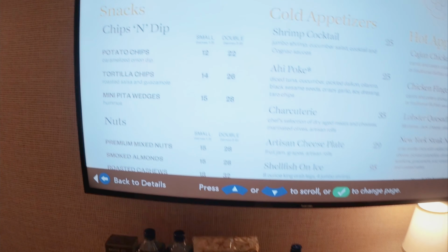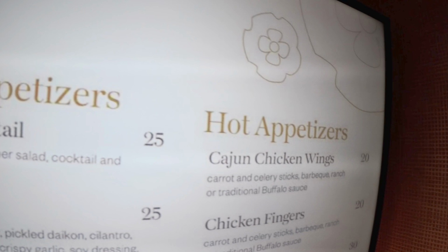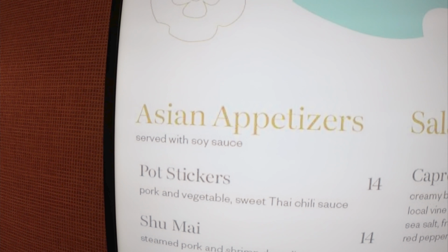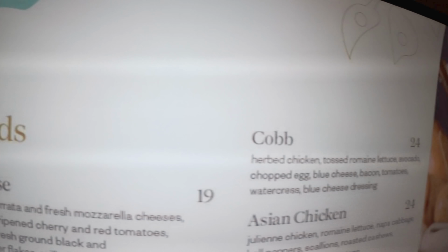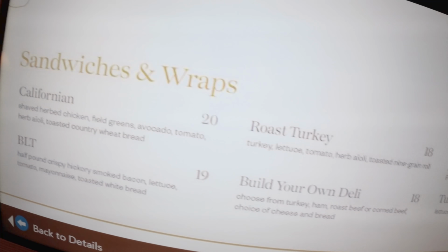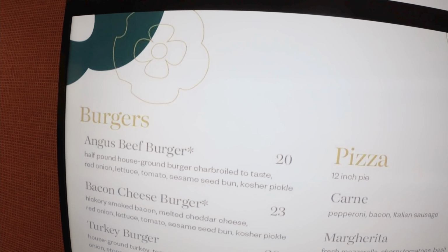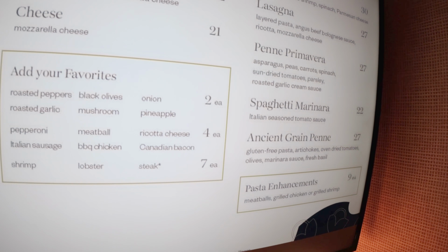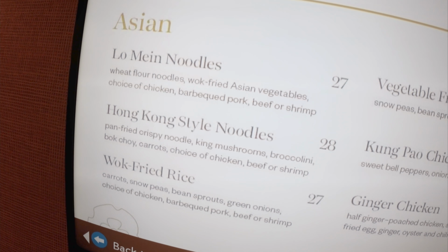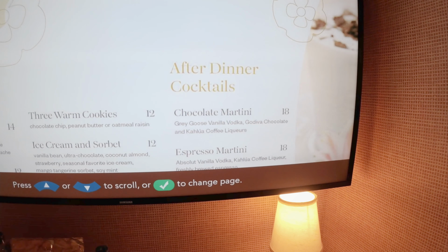So I'll just show you the categories, okay? Just the categories. We have snacks, cold appetizers, hot appetizers. Okay, there are pages of these. Asian appetizers, salads, whole page of salads, soups, sandwiches and wraps, hot sandwiches, burgers, pizza, pasta. Again, pages of these. Entrees, Asian entrees, sweets, and then after dinner cocktails.